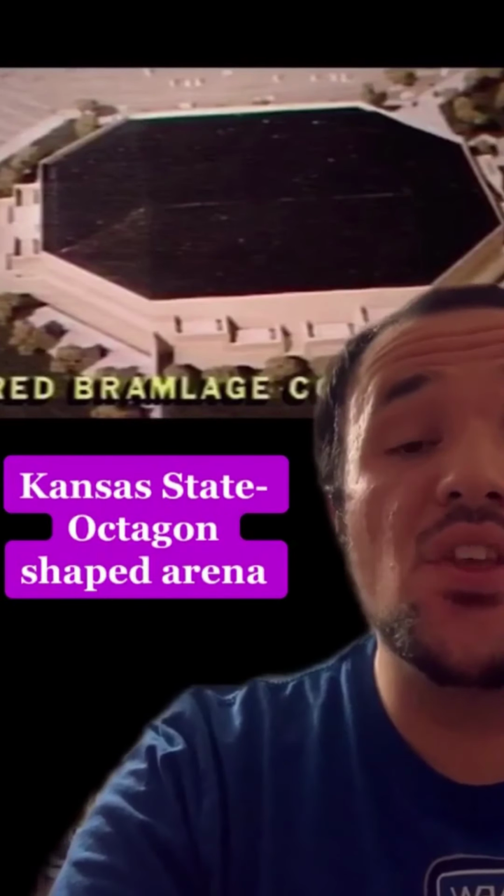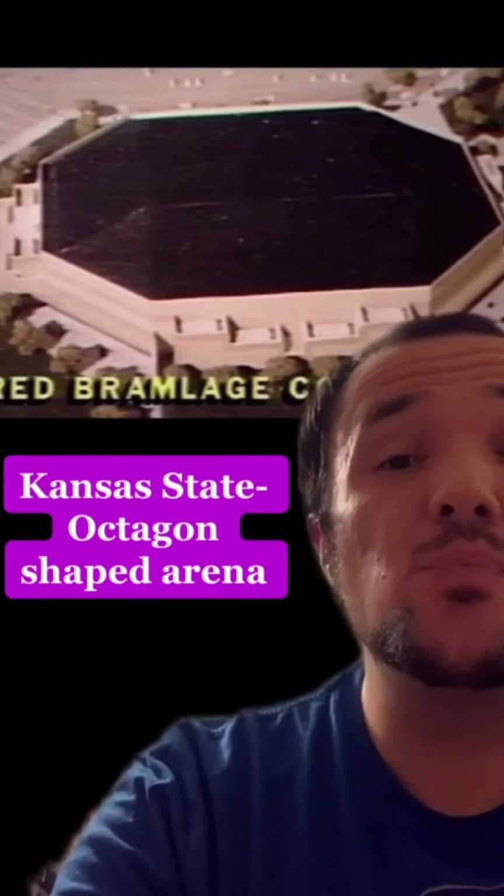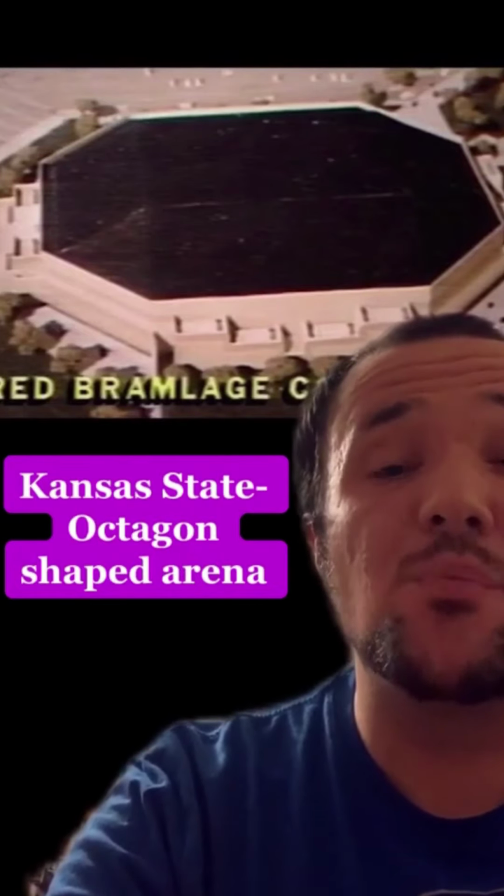Kansas State's arena is in the shape of an octagon, which is different than most arenas. It's actually referred to as the Octagon of Doom. This picture's a major throwback, but it's a great way to tell the shape of the arena.